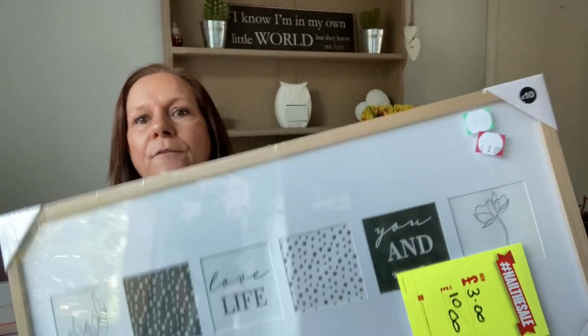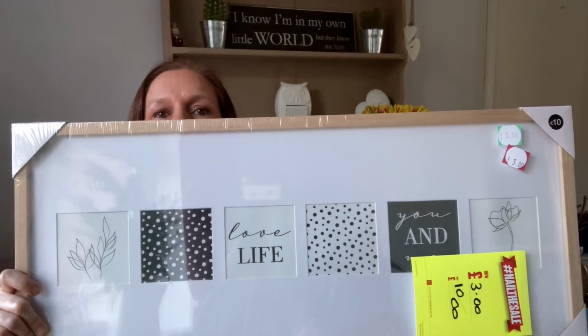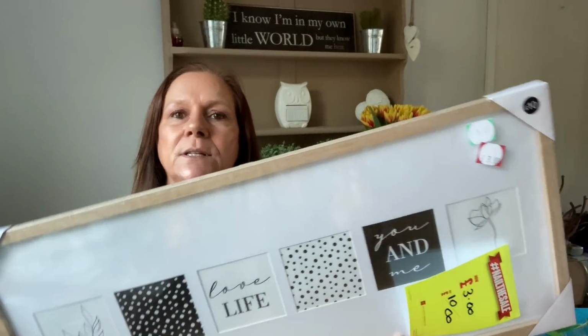Sticking with Matalan, I picked up this frame in the sale. Kim saw this and said to me, oh, is that any good for you? No, I'll not use it as that. I will turn this into something else.